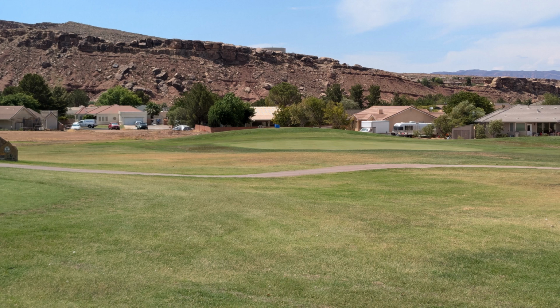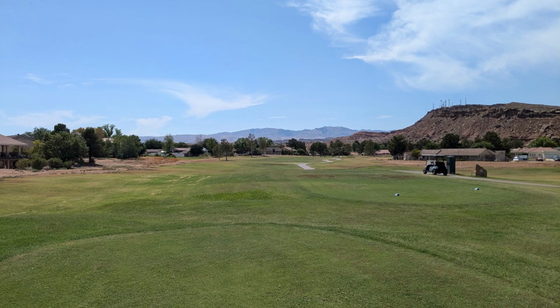I think I skipped the 17th. I'm not sure, but somewhere in the back there I skipped one of the holes and just crossed over to follow the sign for the 18th green tee box and played it out.